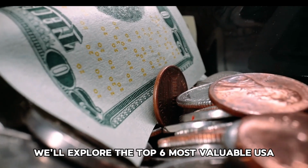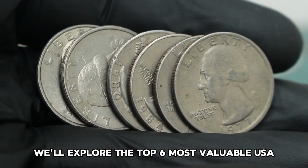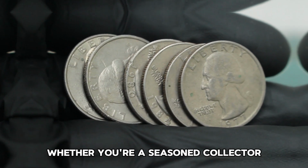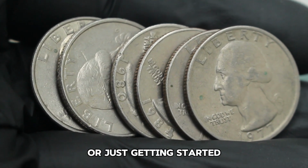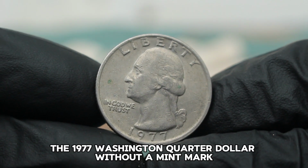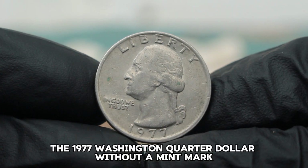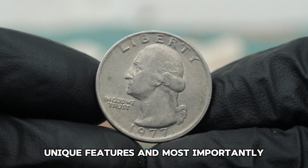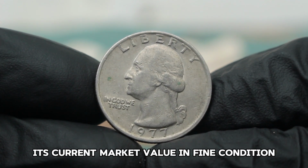Welcome back. Today we'll explore the top 6 most valuable USA Washington quarter dollar coins in today's auction market. Whether you're a seasoned collector or just getting started, these coins could be worth a fortune. Let's get started. First up, the 1977 Washington quarter dollar without a mint mark. We'll explore its history, unique features, and most importantly, its current market value in fine condition.